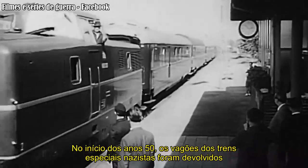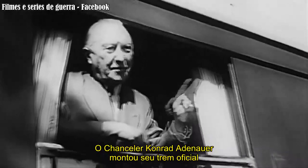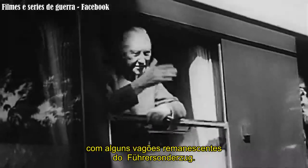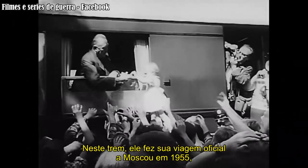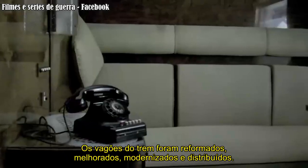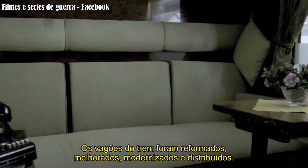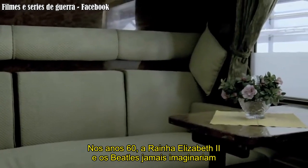In the early 1950s, the various cars from Nazi special trains were returned to the West German state. Chancellor Konrad Adenauer composed his official train with some of the remaining Führersonderzug cars. And it was on board this train that he made his official trip to Moscow in 1955, a kind of thumbing his nose at history 10 years after the fall of Berlin. Then the special train cars were updated, refurbished, modernized, and dispersed.